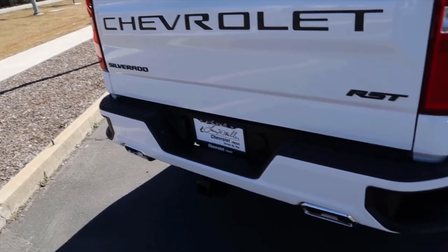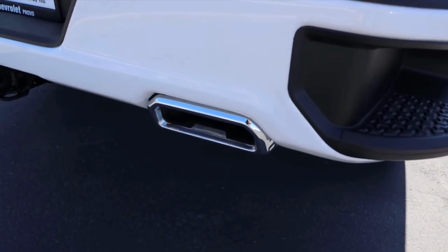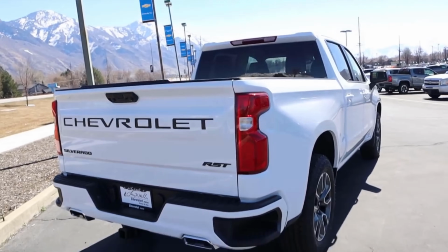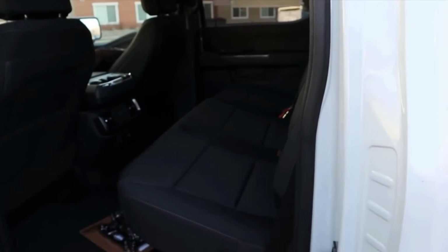Anyways, notice the blacked out badges here and then the bumper steps, and then you've got the squished exhaust tips. And I guess the last thing I'll mention, with the F-150, if you get the EcoBoost when you're towing, your fuel economy is going to drop substantially more than the Silverado with the V8 when you're towing. So just kind of take that into account.